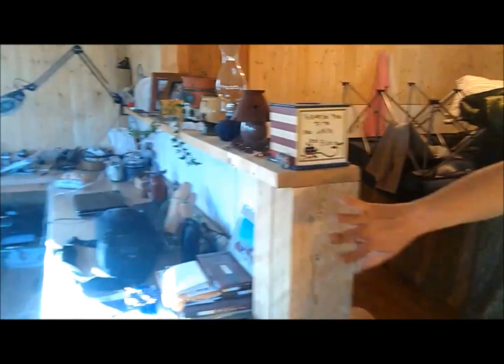And we have this little partition here in between the living room and the bedroom, which is kind of a mess right now because Cassie's bed is upside down on top of ours. That's my bed. But we have a vaulted ceiling, which is really nice because even though this place is small, the ceiling makes it look bigger.